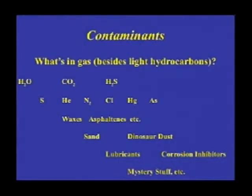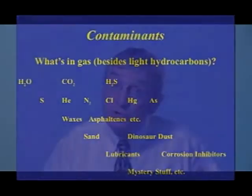But we often have waxes and asphaltenes, and on the next row you see sand, and don't let people tell you otherwise, there is dinosaur dust that comes out of these wells also. It's there. We also have lubricants, we have corrosion inhibitors, and we have mystery stuff. We have stuff we produce from the formation, and we don't really know what it is. It contaminates our equipment, it plugs equipment, and many of you will be familiar with these kinds of problems in production. We have to remove all of those contaminants to make the gas suitable to be liquefied at these very low temperatures.